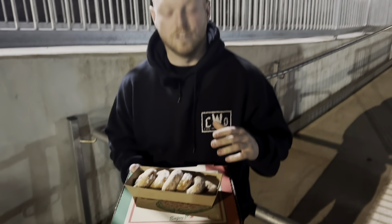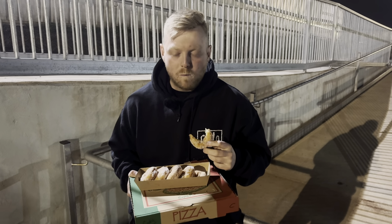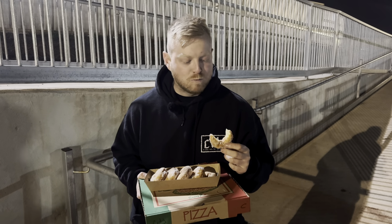All right, so we finally got some food. We got a request from Ham Von and Cameron Blake for a Toowoomba donut, so let's have a go. All right, pretty good texture. A lot of sugar. It's different to Warrnambool donuts. Warrnambool's a bit more doughy, and a bit more crispy, but I like that.